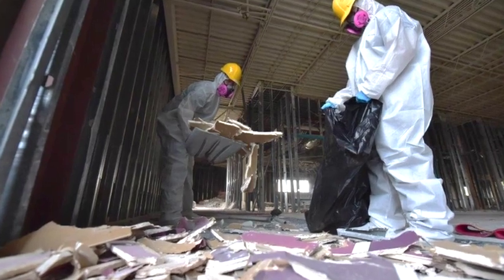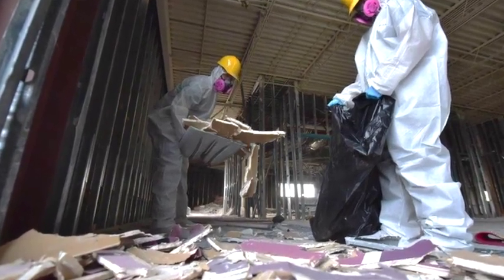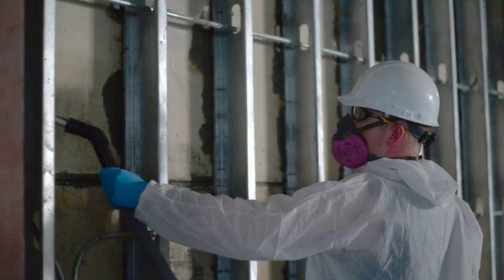If there's containment or remediation going on, you can show before and after in near real time. And it keeps those working on the site abreast with, are there activities changing the exposure at any given time frame.